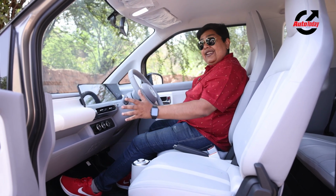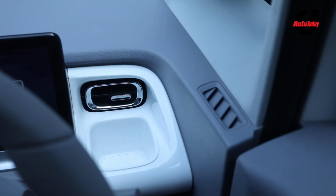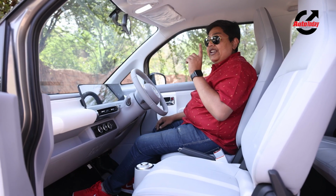The dashboard is tiny, but it is very useful. You've got a space here to keep your stuff. Then there are cup holders very cleverly placed in front of the AC vents. So in these summer days, you can have a beverage out there and it will remain cold. It's a very good feature.